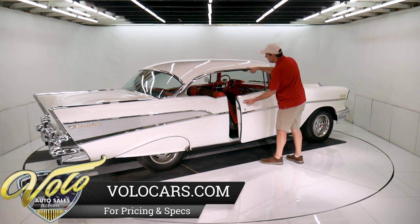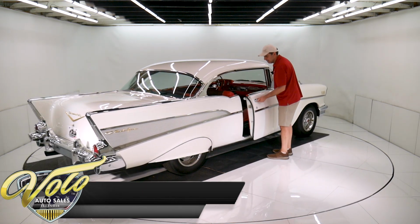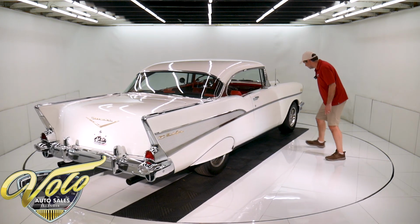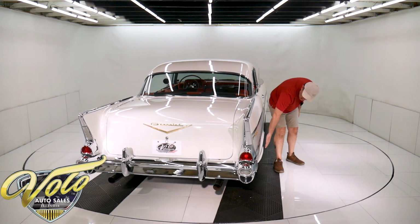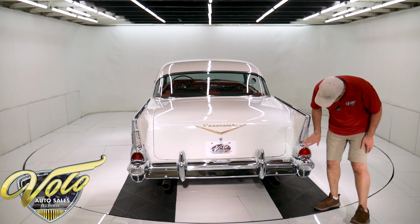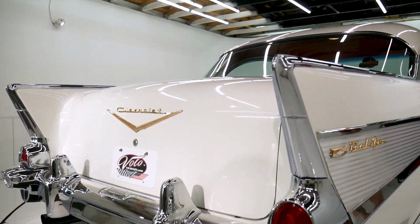Has the little flipper door, they call it. Actually works. That door shuts nice. I'm a big fan of that. So it's all smooth down here. I don't see any issues. All real nice. Has fender skirts. All this trim is beautiful. Has optional reverse lights. All this has been replaced.